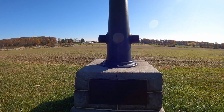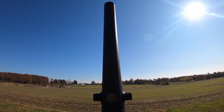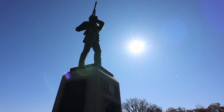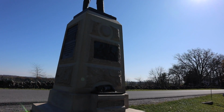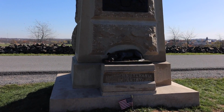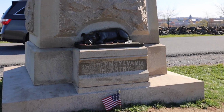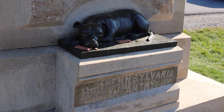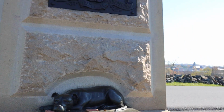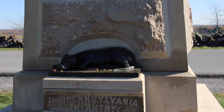Cannon barrels in an upright position on a monument symbolize a Union or Confederate headquarters. The 11th Pennsylvania Infantry Monument contains a canine mascot, Sally Ann Jarrett, killed in action February 1865, believed to be a brindle Staffordshire Terrier. She was killed on the battlefield and buried by her fellow soldiers that day.